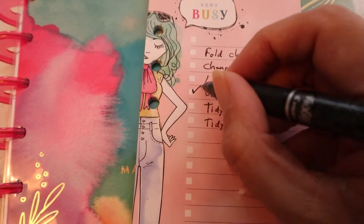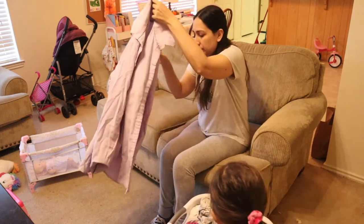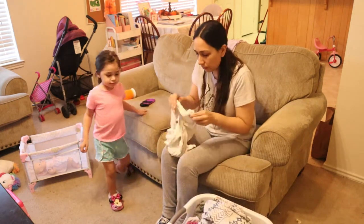Then I started doing one of my least favorite things to do, that is folding clothes. I don't know about you, but it takes me forever to fold clothes after doing laundry. And Olivia was here helping me, well, sort of.